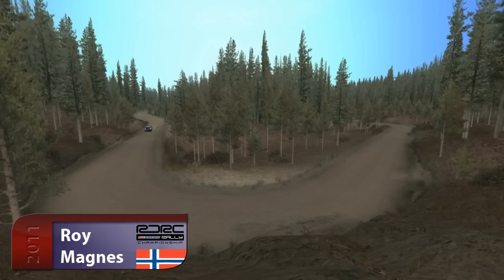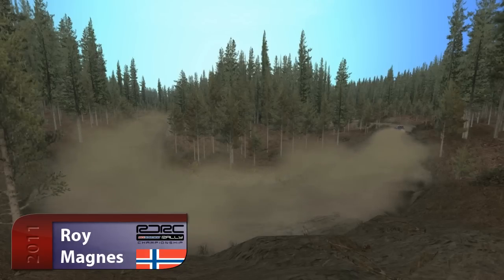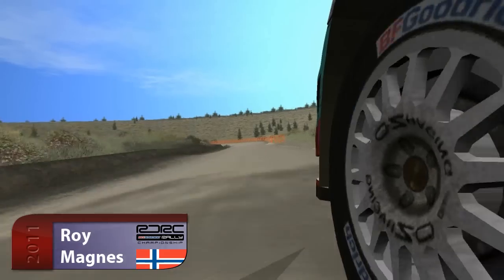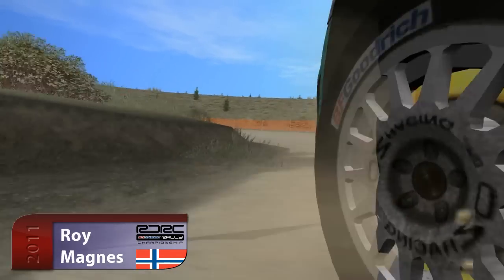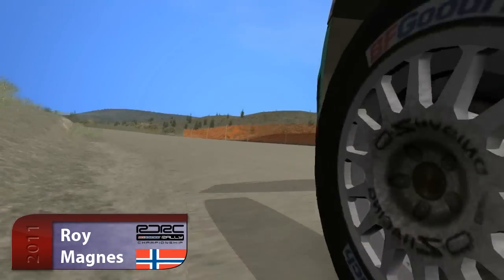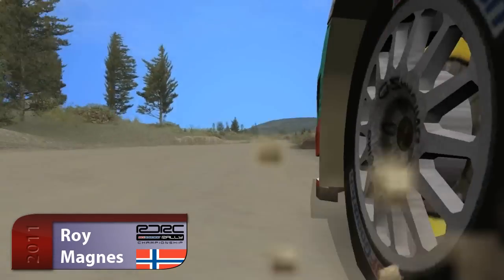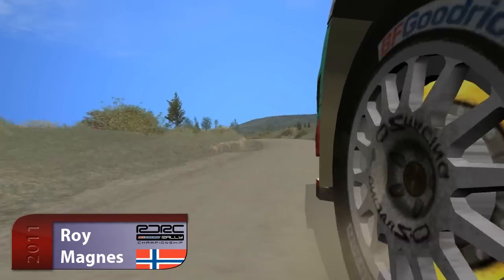Last time around we did see Roy Magnes in a Citroën Xsara. That car has been scrapped in favour of a Skoda Fabia WRC. He had some problems on the first stage but increased the pace throughout the day. Roy was struggling with finding his usual consistency, but was happy to finish the day in 9th position overall.